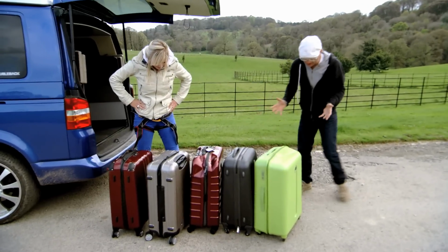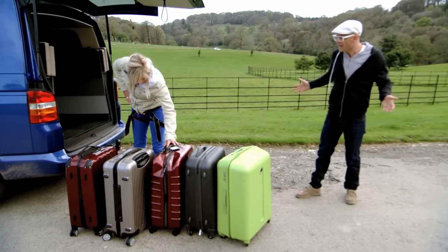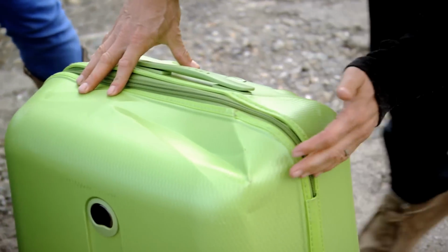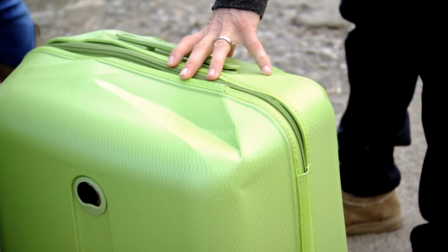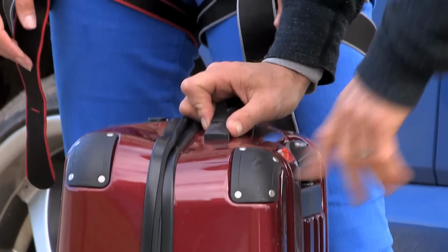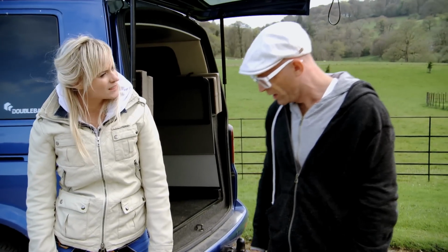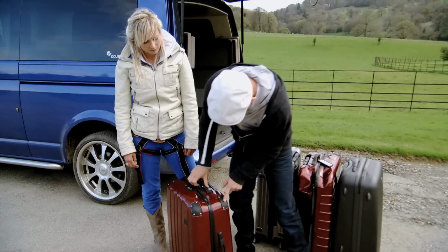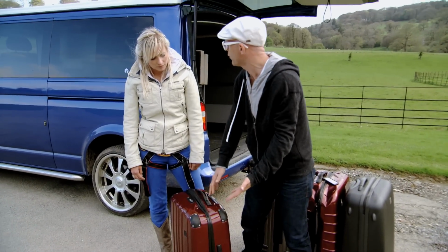Well, I think structurally, once again, they've survived extremely well. Some more damage, look, to the Delsey, but that's not helped by the fact that we chose the lime green version. The Victorinox is supposed to have a lifetime guarantee on it, but I'm guessing that when they watch what we did with their case, that might be invalid. This is only equivalent to a year's travel. Maybe the dent from the squashing on the trawler is a bit overkill, but all these scrapes, I've seen in some cases I've got from airports.